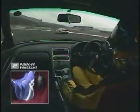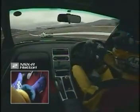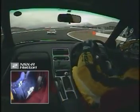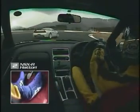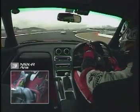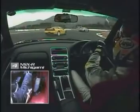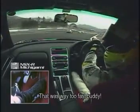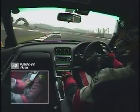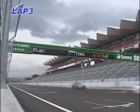Hattori decides to brake much earlier this time to avoid any oversteer. Clears the next corner with ease. Again, Hattori is making sure to brake early into the last corner. And at the back, the battle at the top is heating up.